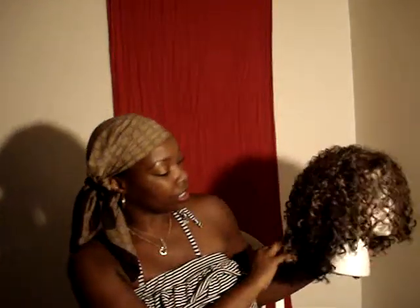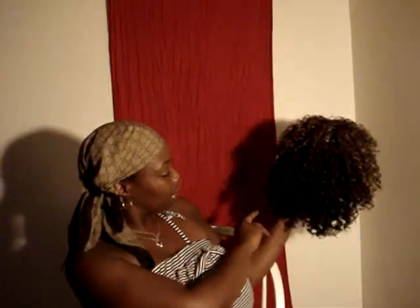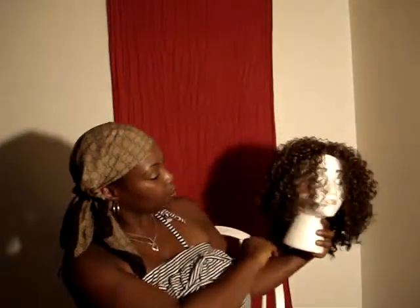It's a little multicolored. It's light brown. It's a little blonde in here. A little dark brown in the back, if you guys can see those different colors. But basically I'm going to show you guys how I switch it up when I want to switch it up, because I've actually tried sew-ins.